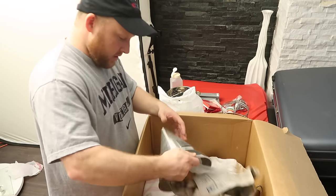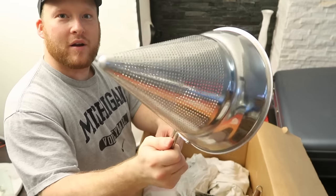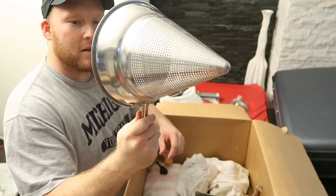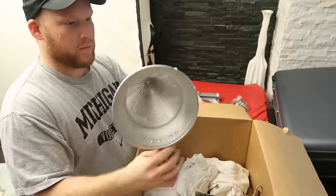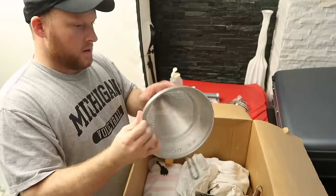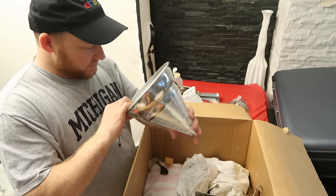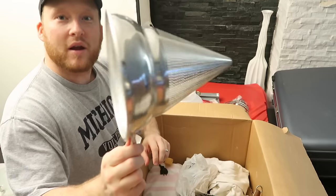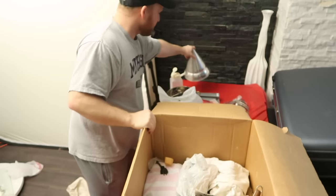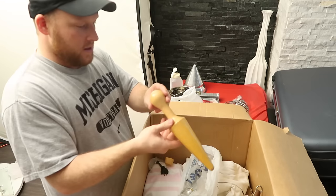Alright. Look at this thing. What the heck? This is a strainer. Look at this thing. I bet this is aluminum. Let's see. Yeah, I don't know. It doesn't say it, but I bet old strainers like this sell. I'd have to check. It's interesting. Let me know, guys, if any of this stuff's worth anything.